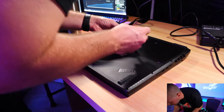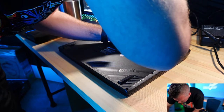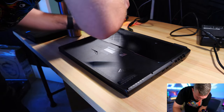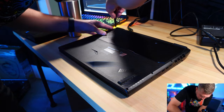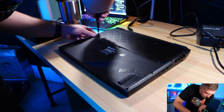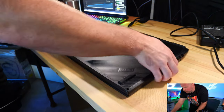This thing does not want to... There we go. Okay. All right, so we need to not tighten this down all the way so we can get the back to pop in for us.